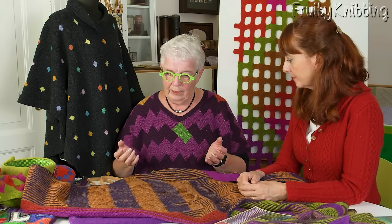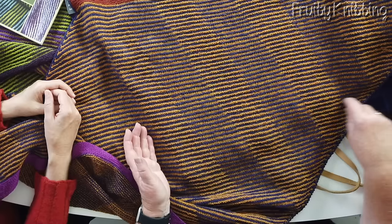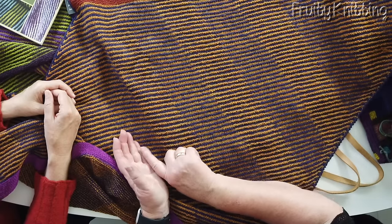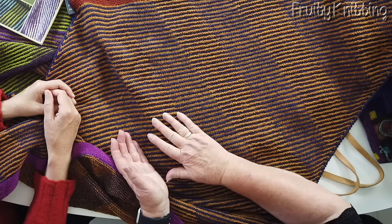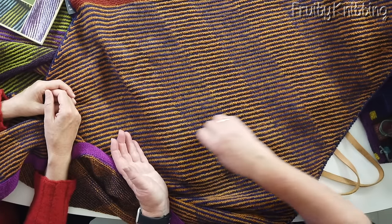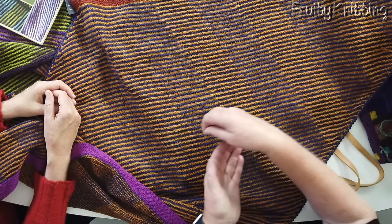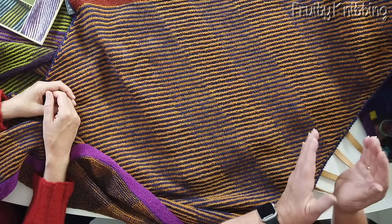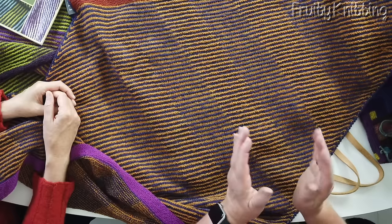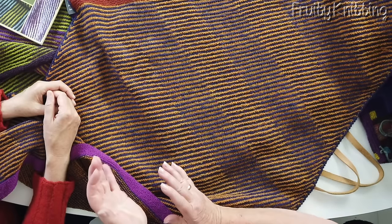You basically only knit and purl. So when you're on the right side of your work, you'll always only knit. And when you're on the wrong side, you'll knit and purl alternately. So if you finished your right side row, I would put markers in according to the pattern. And then when I'm on the wrong side, I knit to the first marker, purl to the next, knit to the next, purl to the next. So it's kind of easy.